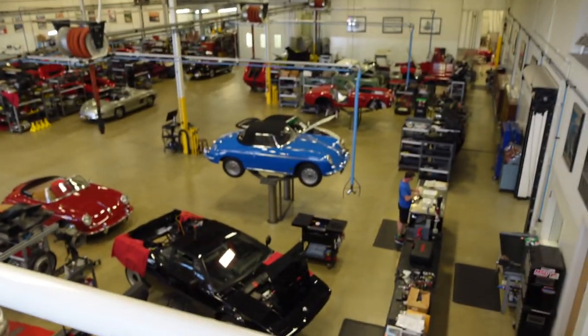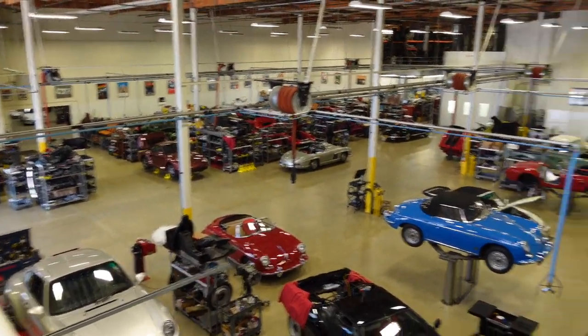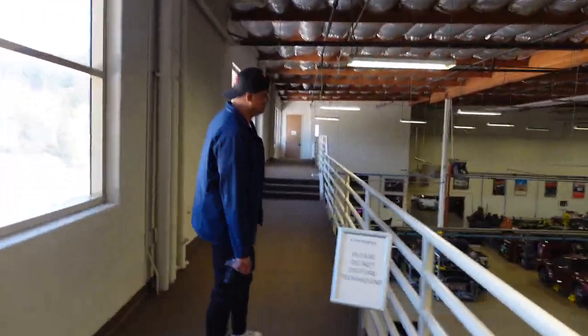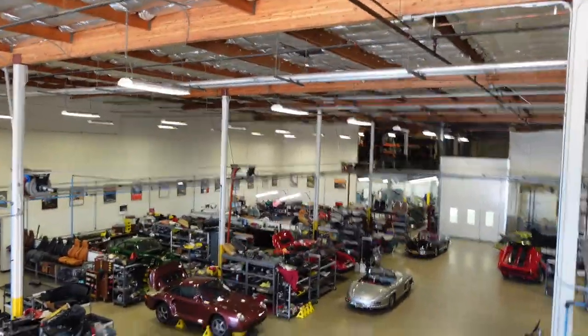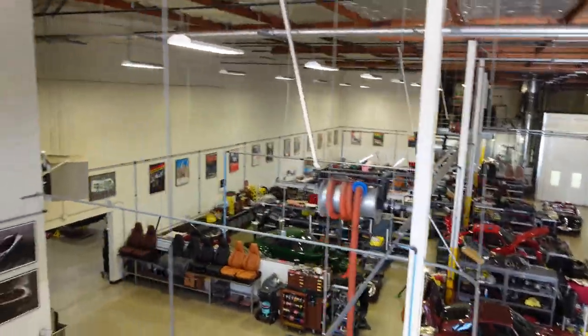So right now, we're inside the shop. Look at all these cars. I think this is where I used the background. The green screen is in there? Oh, push up. This ain't even it, y'all. Look at all that. Wow. To be working on cars like this, I'd be scared. Love seeing all the Porsches in here. Look at that green one.